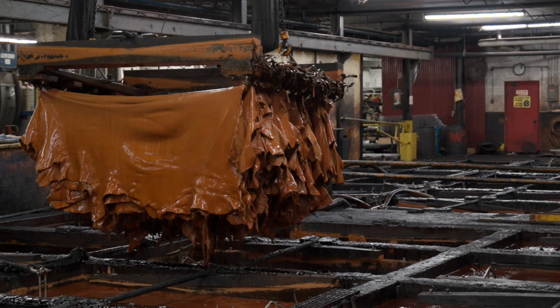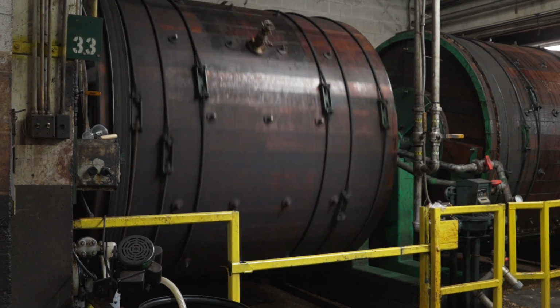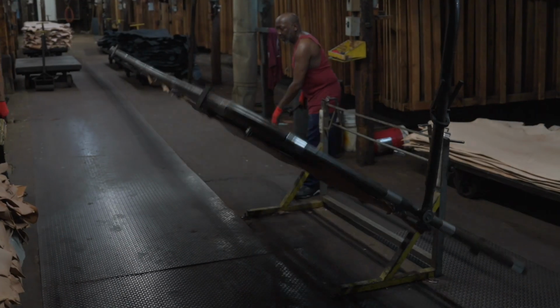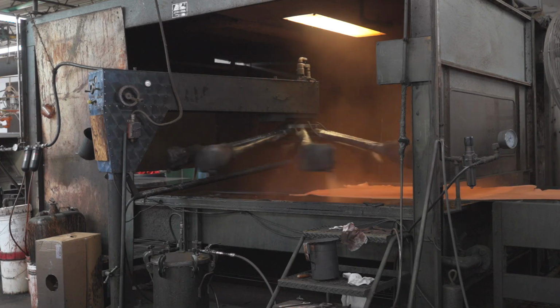We then go into a third area, which is our drumming area, and that's where we wash it, we can color it, dye it, that sort of thing. And then we wring it and spread it out, what we call setting, and dry it. And then we can finish the top coat in our finishing department if we choose to put a top coat on.